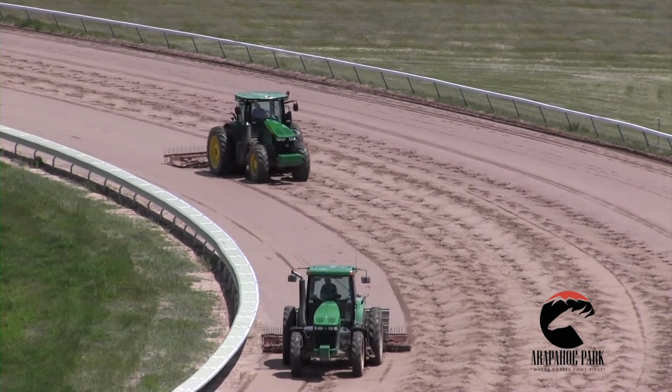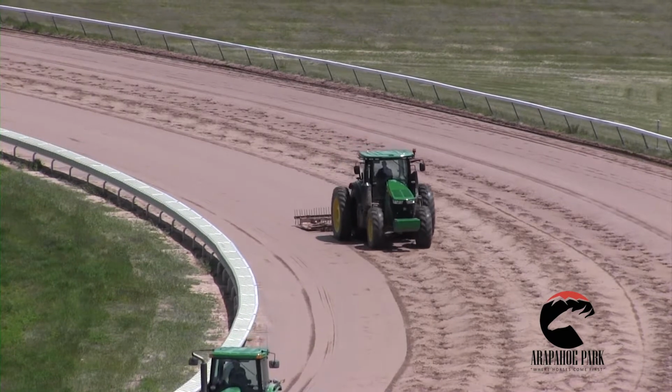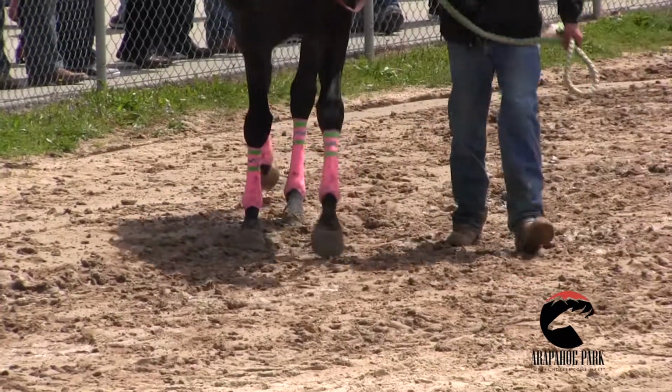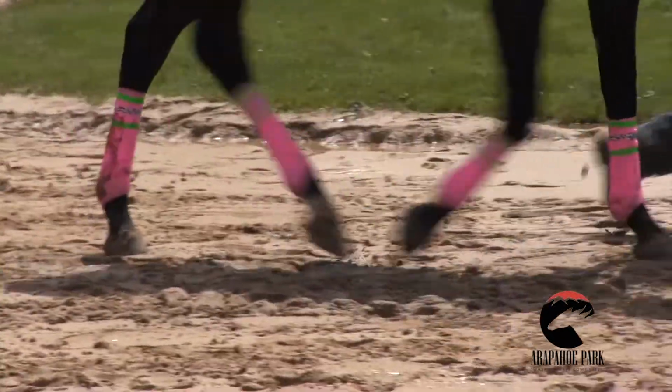What we look at when we're putting the surface together is to try to keep a safe and uniform surface everywhere. So if it's hard everywhere, it's soft everywhere, it's consistent. What we do here at Arapahoe is we go with 3 inches of cushion, which is the loose part that's on top. And the reason that we use 3 inches, if you measure a horse's hoof from the toe to the heel, it's 3 inches. So in the bottom of a horse's hoof, the only shock absorber they have is the frog that's on the bottom of the foot. So it kind of spreads. So we give them a nice 3-inch cushion.